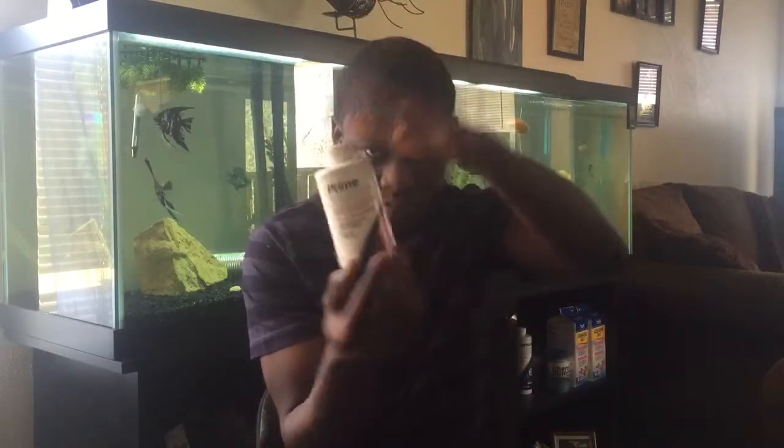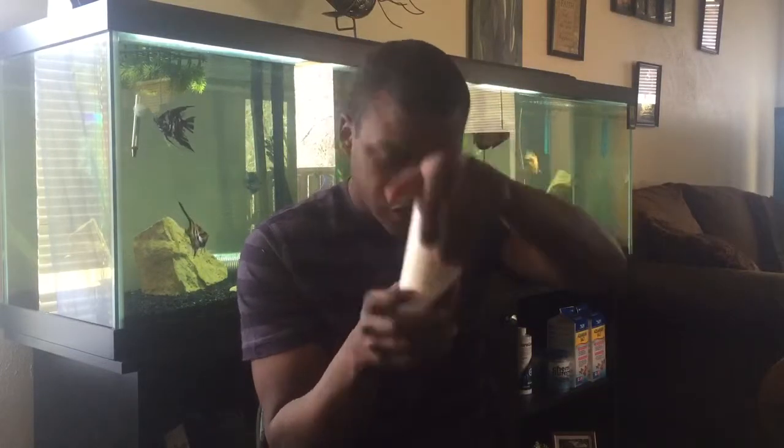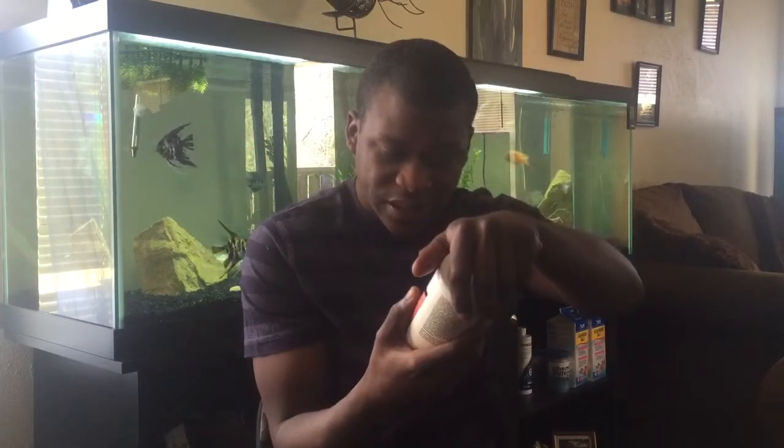And this little bottle right here, 16.9 ounces, treats 500 gallons. This thing is highly concentrated. Prime is the way to go, guys.